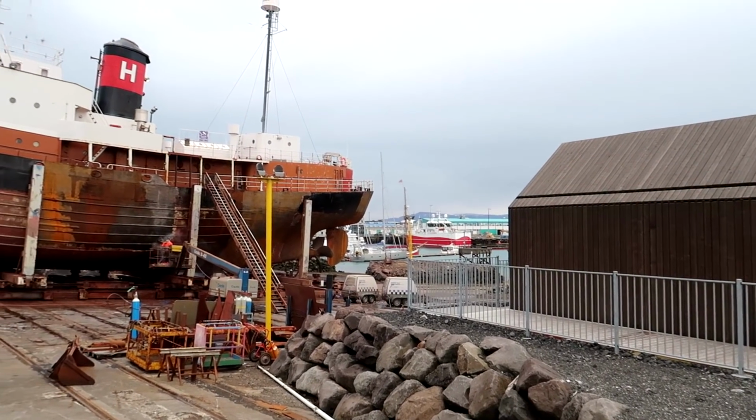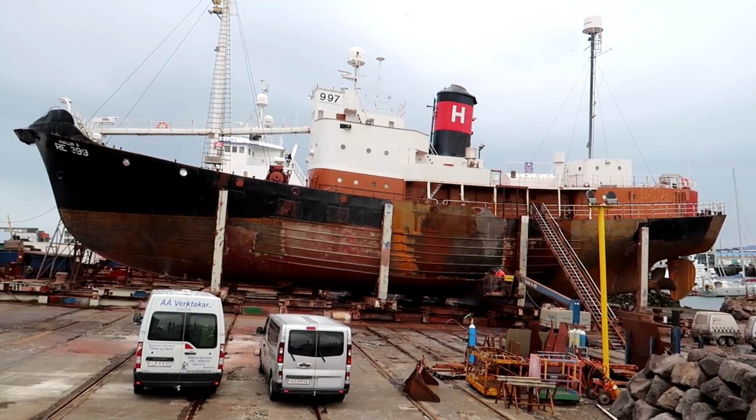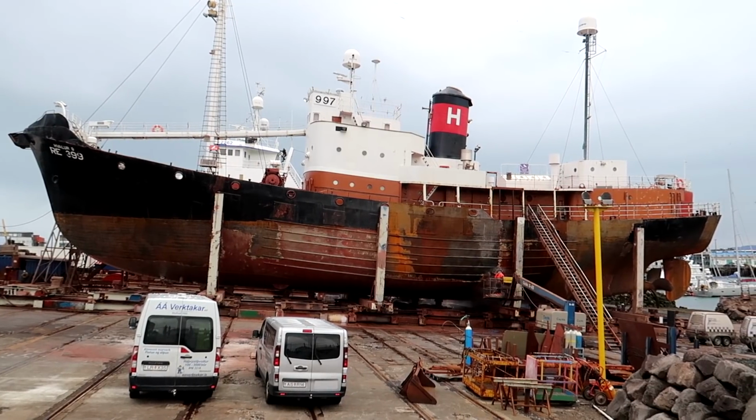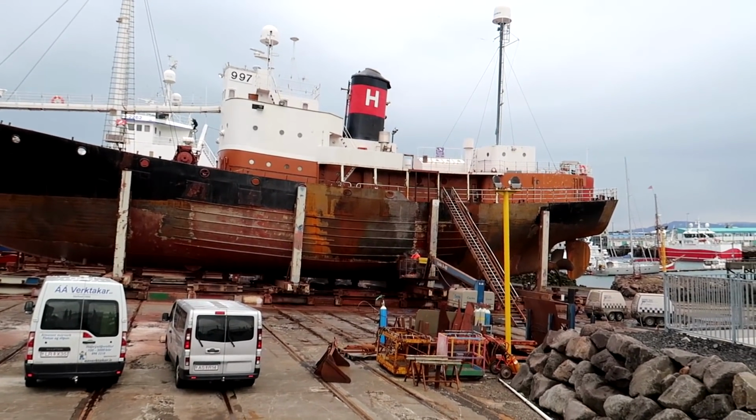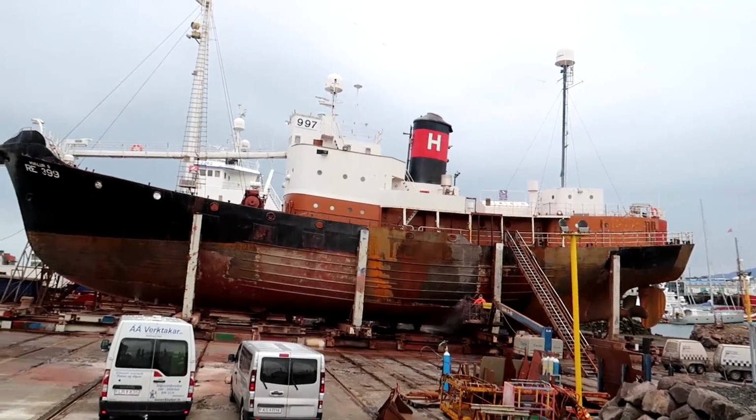Well, you don't see this every day. This huge ship just here being worked on. That's really cool to see. Obviously lifted out of the water. And look at all that work going on just on the bottom there. It's really interesting to see.